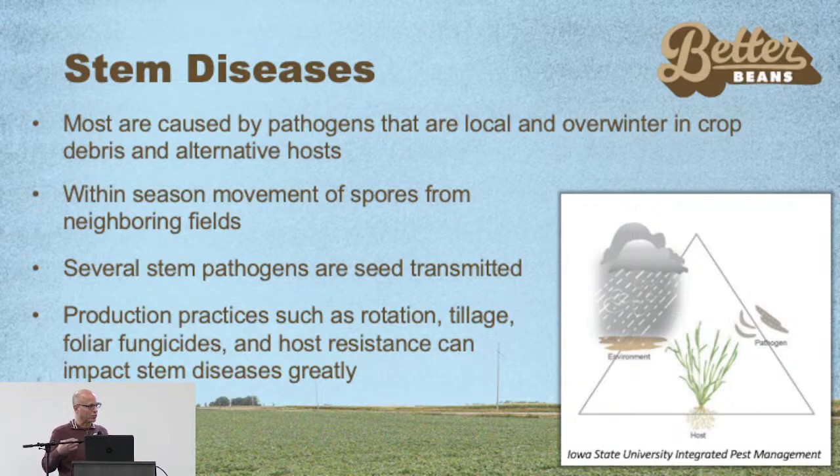So that's one of the nice things about most of our soybean pathogens. They are focused on soybeans and other legumes or other broadleaf crops. So when we switch to wheat or corn in those fields, they don't hop between those two hosts.